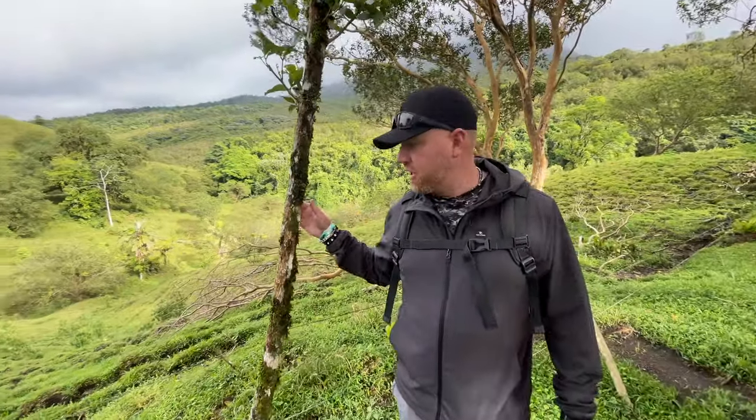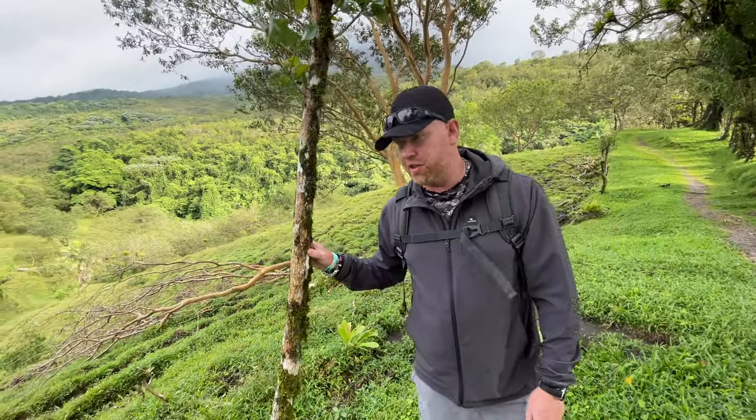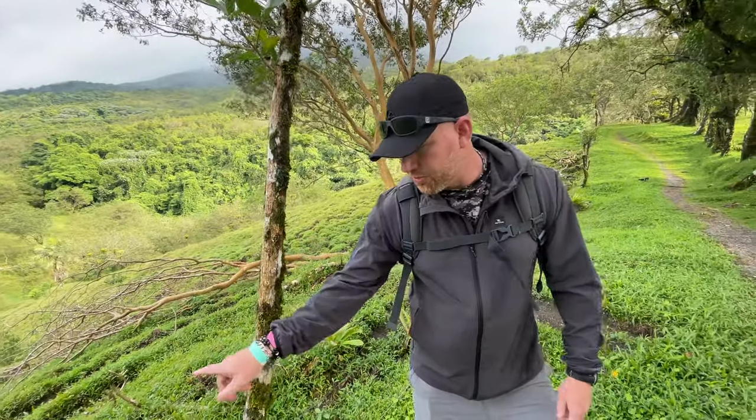Angelo was just saying that they use these trees. It's actually a tree. It grows with a root system, but it's a quick stick. It helps hold up the fence, but it's actually a tree. They just put the tree in the ground and instantly it just takes root. You don't need any cement or anything. It holds the fence right here, barbed wire.